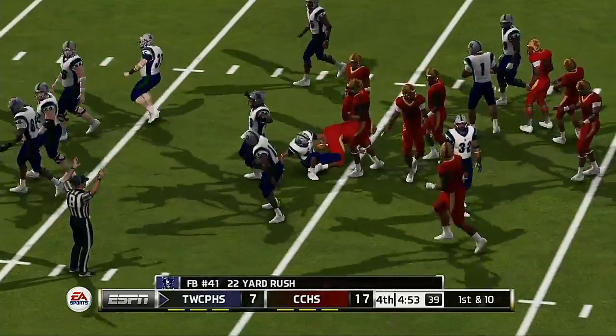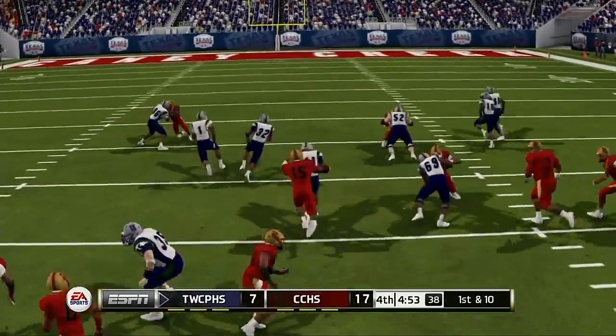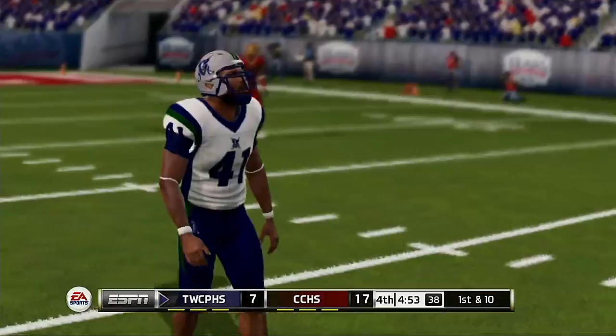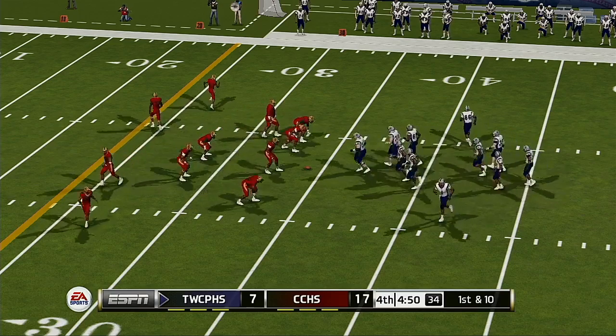To about the 34-yard line. To be successful, you've got to be able to come through on third down, and that's just what they did with that big run. First and 10. Ball on the 34-yard line.